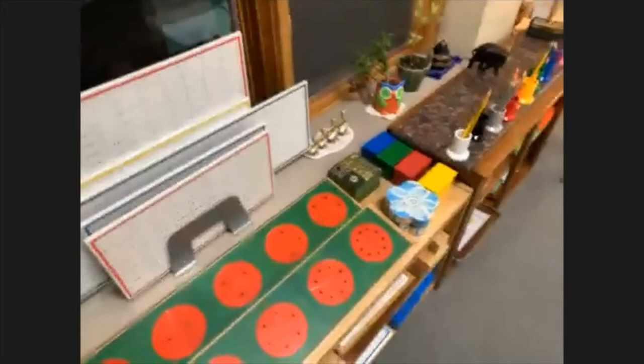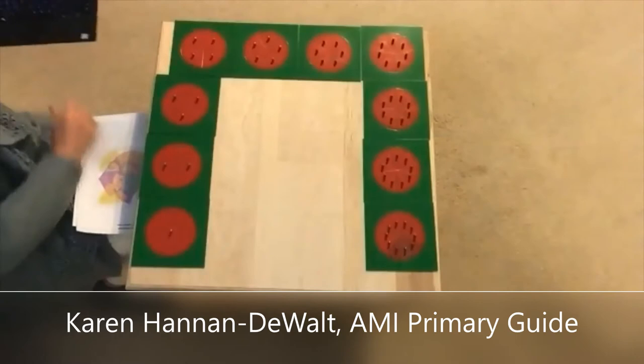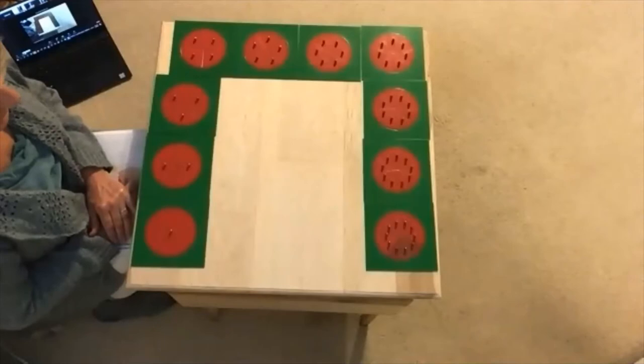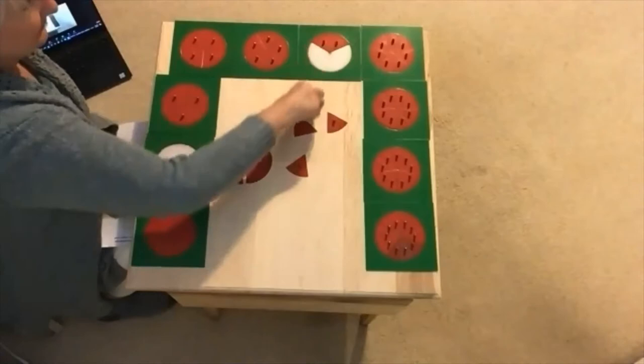Go ahead, Karen. Okay. What you should be looking at is the layout of the fraction material. Is that okay? Good. So Paula showed you what it looks like on the shelf, and this is what it looks like when they bring it to a table. And the beginning of fraction work is simply creating designs. So we might take out some insets from a couple of different fraction families. And just have fun making designs with them.